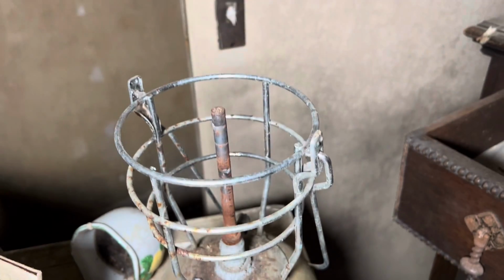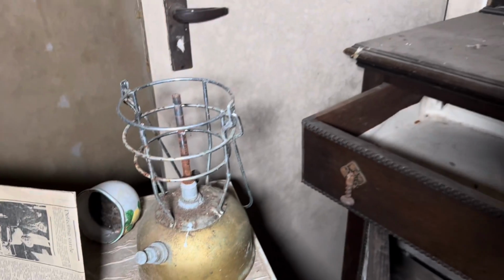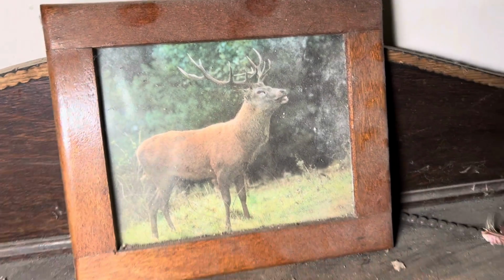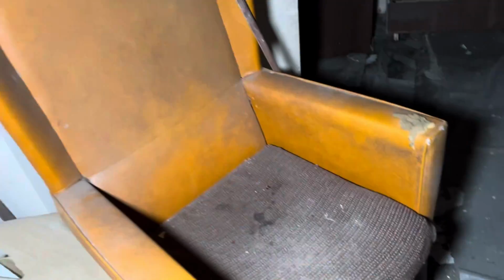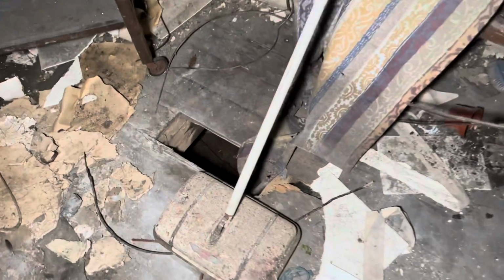What's that for? I was about to say, oh yeah, you were doing this. Is it a lamp? I don't really understand what that is. With his stag. I wonder if he got the stag. But yeah, what are you making noises for now? You're scaring me tonight. You've been sticking your head down that hole.